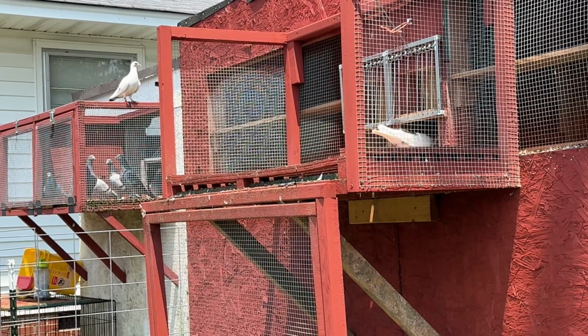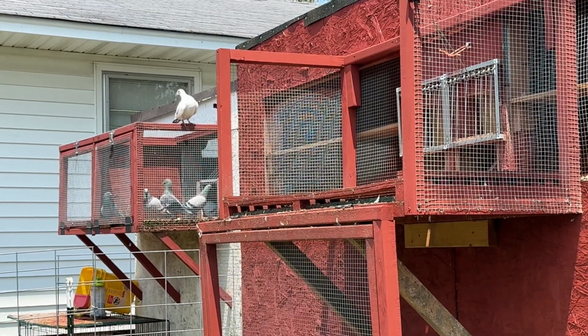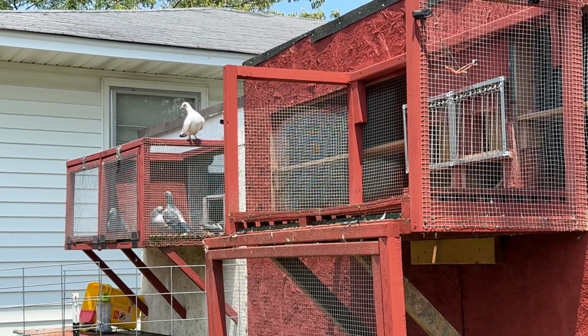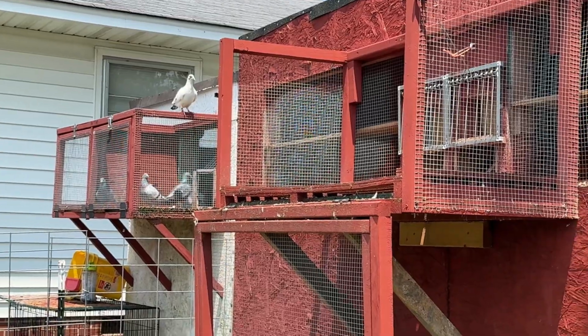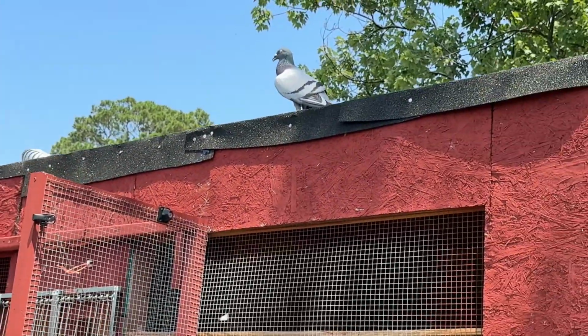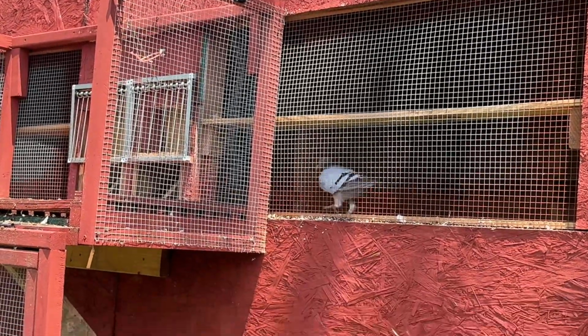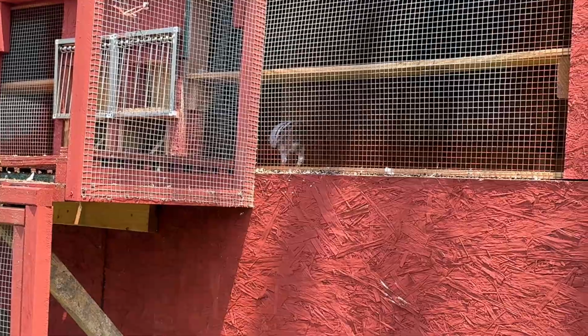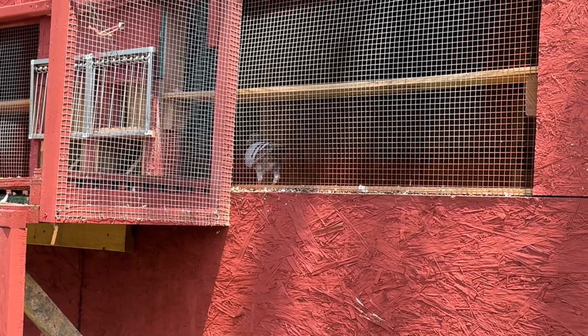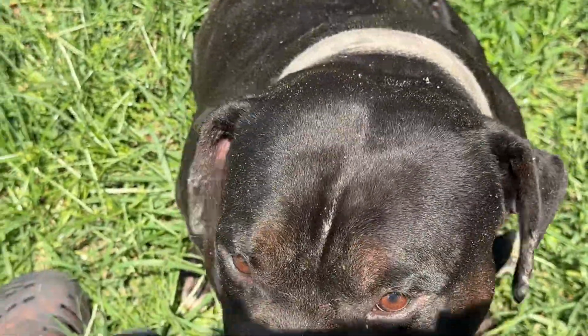I don't have high hopes for any of my white birds as far as making it through the year. I just think that they have a target on their back. And I'm happy that I got 90 or 80% blue bars. That guy right there on the roof, on the walk-in, that's the guy that had his chest ripped out. He wants to be in the camera.